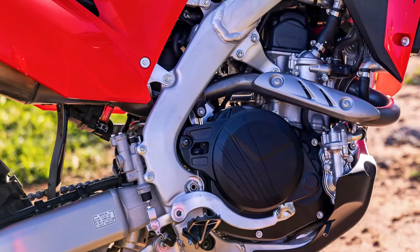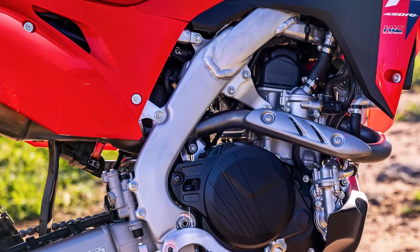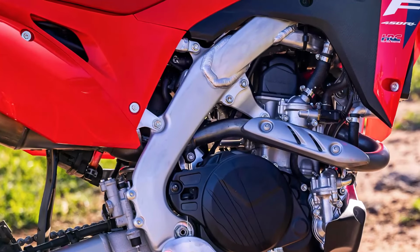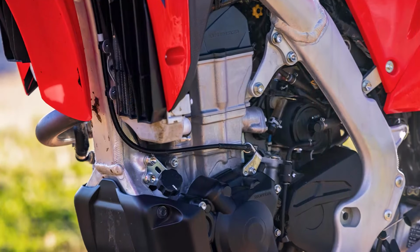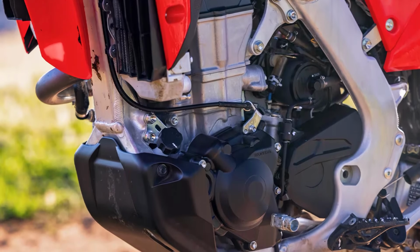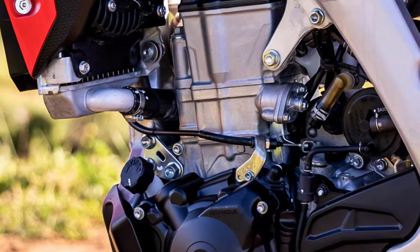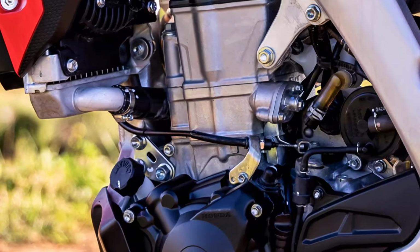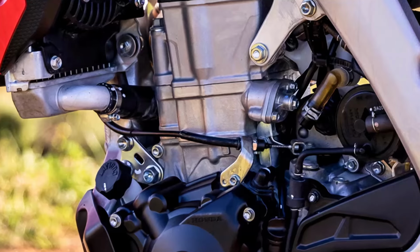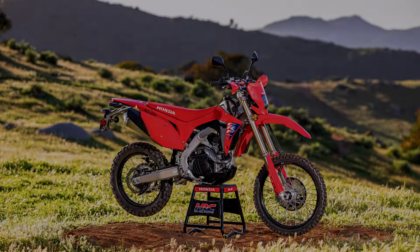At the heart of the CRF450RL is a 449 cubic centimeter, liquid-cooled, single-cylinder engine. With a Unicam SOHC design and 4 valves per cylinder, this powerplant delivers serious performance: 38 horsepower at 7,500 RPM and 27.8 pound-feet of torque at 6,400 RPM, as tested by Dirt Rider.